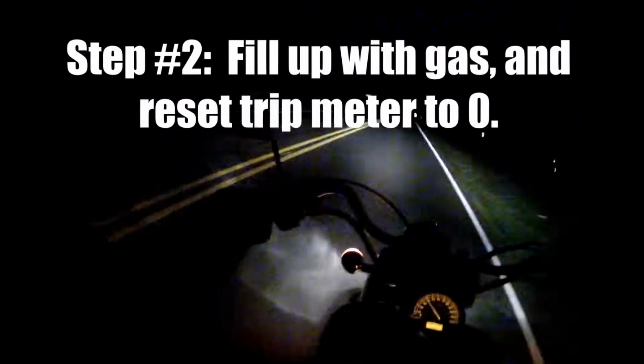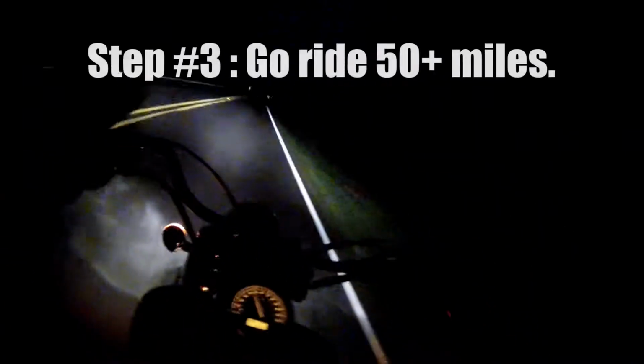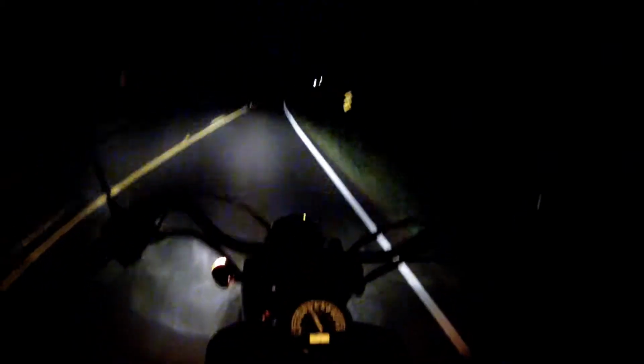Okay. So first, research how much your bike can hold. Second, go fill up your bike at a gas station, and when you fill up, reset your trip meter to 0. And then go ride. Ride at least 50 miles. Don't ride more than 100 miles, just in case your range isn't that much. But I'd say anywhere between 50 and 100, and go fill up again.